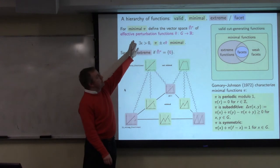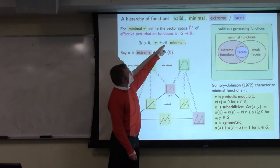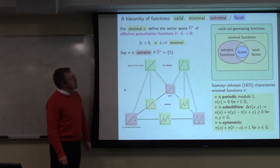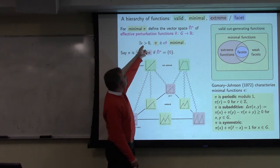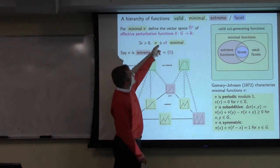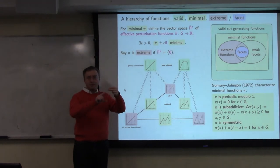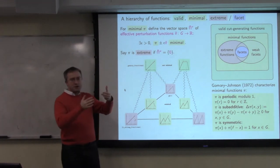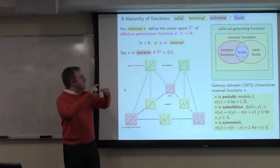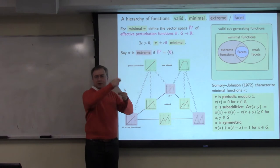Okay, so let me do the following. We start from a minimal function pi, and I would like to say that a function pi tilde is an effective perturbation function if I find some positive epsilon so that pi plus or minus epsilon pi tilde is still a minimal function. That means it is a direction in which I have wiggle room in both directions. And so if I have this pi tilde, it certifies that I was not extreme, because I'm sitting right in the middle of some line segment. Then you can imagine if I choose this epsilon to be maximal in some direction, then I am hitting the next tight point of sorts.